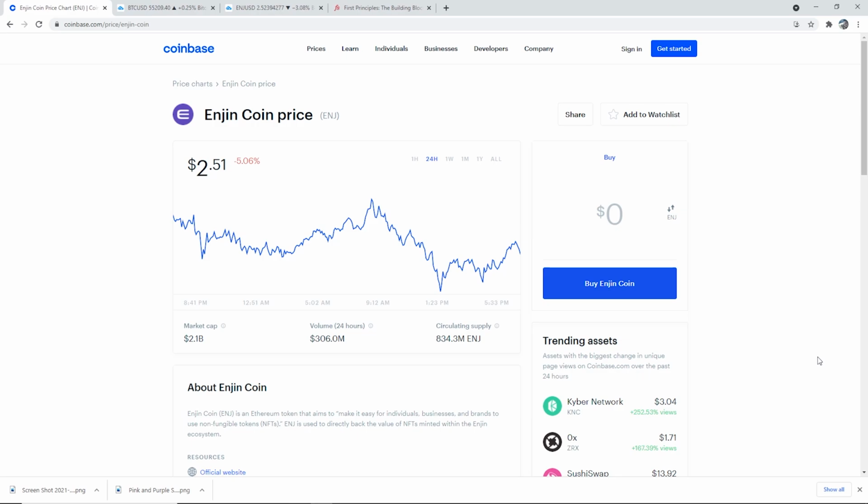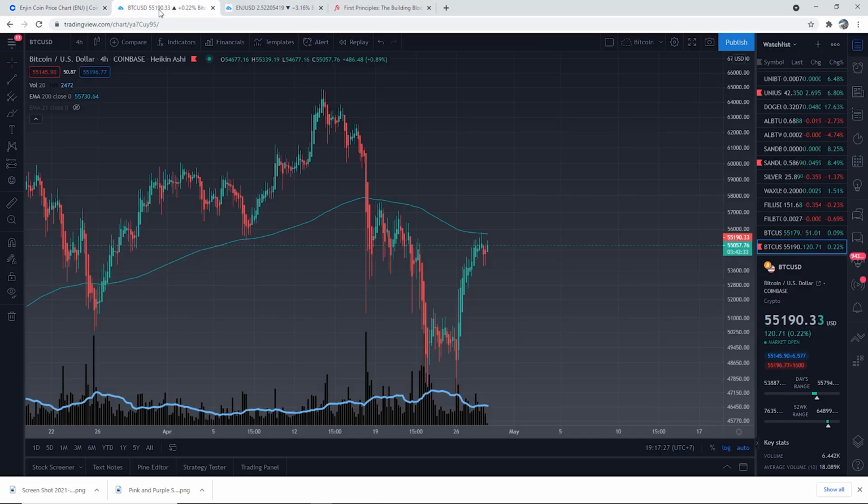All right, so let's look at the charts. ENJIN looks to be correlating, moving in unison with Bitcoin. So let's have a quick look at Bitcoin first, and we'll talk about the big dip, right? The big correction. I'll talk about that. But if you look at Bitcoin, this is the 4-hour chart. I really like the 4-hour chart.